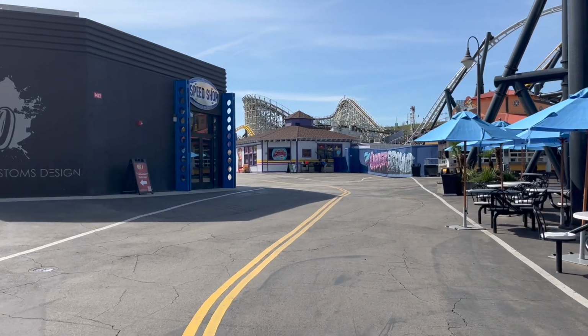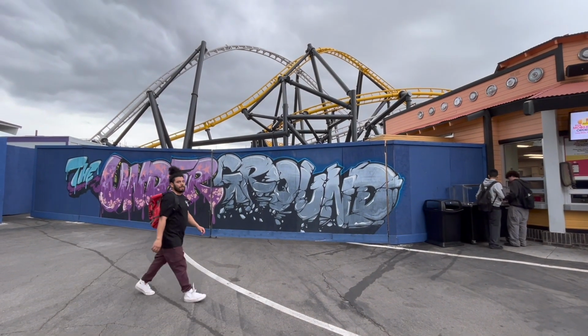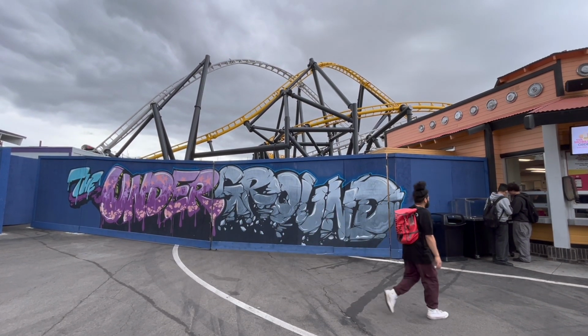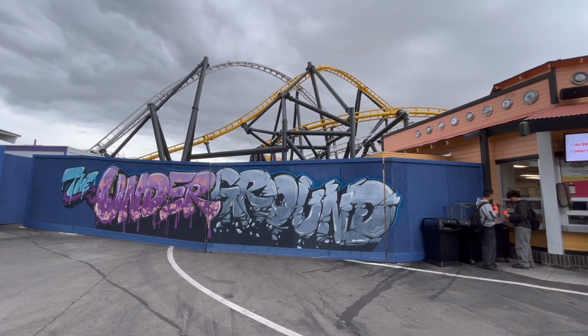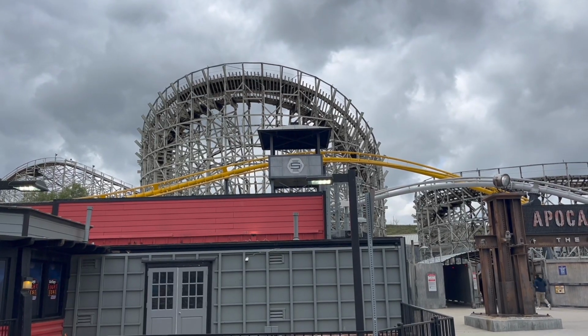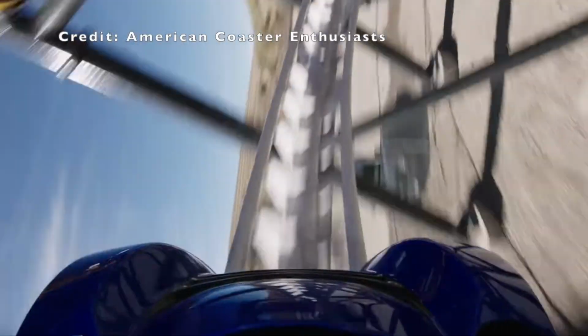I've alluded to the area this ride is located in, the underground, but let's talk about it more in depth for a minute. The underground has a nice theme, and it was redone when this ride opened. From what I hear, this is a vast improvement over this old area of the park. Apocalypse is still here. There's a taco place across the way from West Coast Racers, but I think the anchor is the Premier Rides launch coaster.